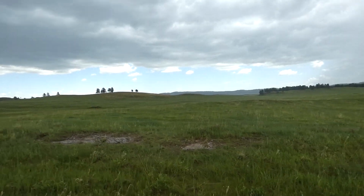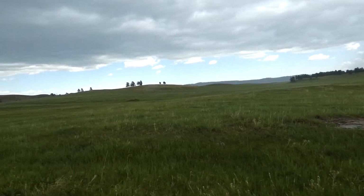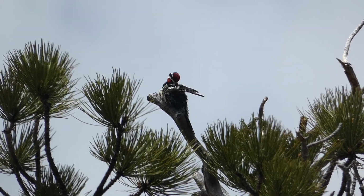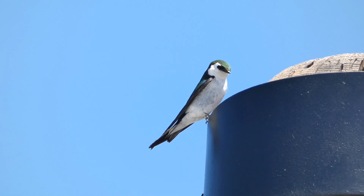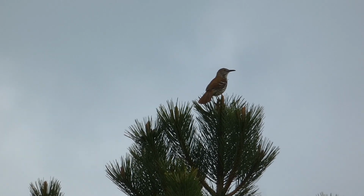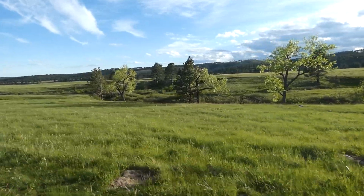My first visit to Custer Park was certainly an interesting one. With many different types of habitat and a wide variety of birds to match, it was a great experience traveling around the park and seeing all of the amazing sights it had to offer. If you're ever in South Dakota, this park is certainly worth a visit.